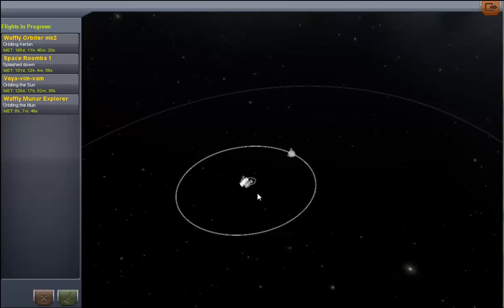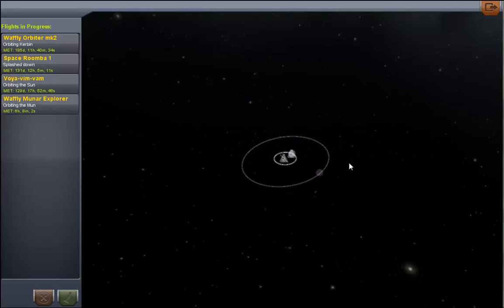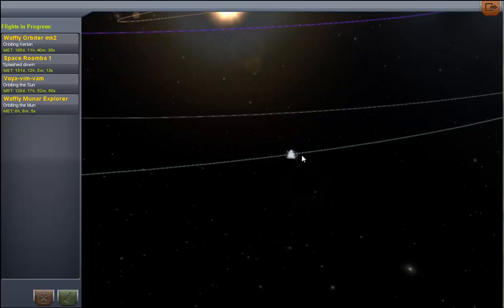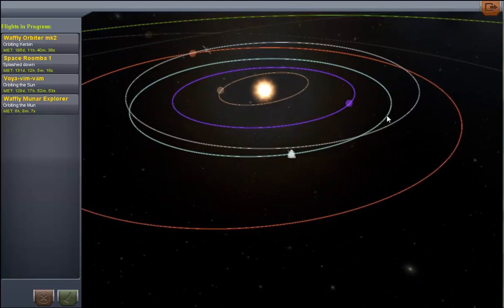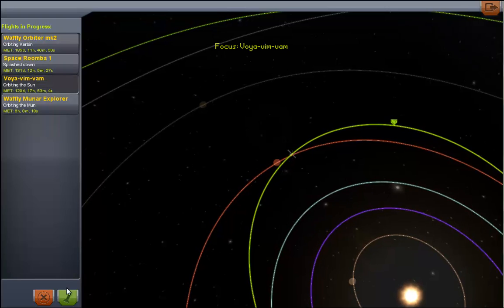Instead, the Voya-Vim-Vam just shot right past it. I thought, well, I might as well keep building it and see if it has a re-entry collision. But it didn't, and it kept going out. It went past Minimus, kept going, kept going. Eventually it left Kerbin's orbit, and I kept going, kept going, kept going. And that's how it gets this. It goes past Kerbin twice, it goes past Duna twice in its orbit. And I'll show you guys the Voya-Vim-Vam real quick.